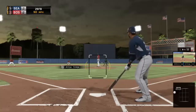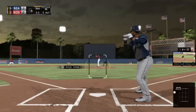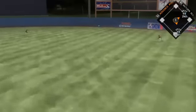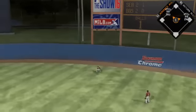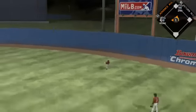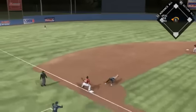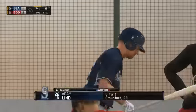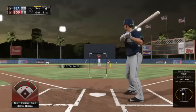Off the plate, 1 ball, 1 strike. Stung into the gap in right center for what should be extra bases. Oh, and it eats him up a bit. Here comes Cruz around the bag at third. The relay throw, and they'll get the man at third here at least, but in the interim, a run has come in to score. Adam Lind stands in.